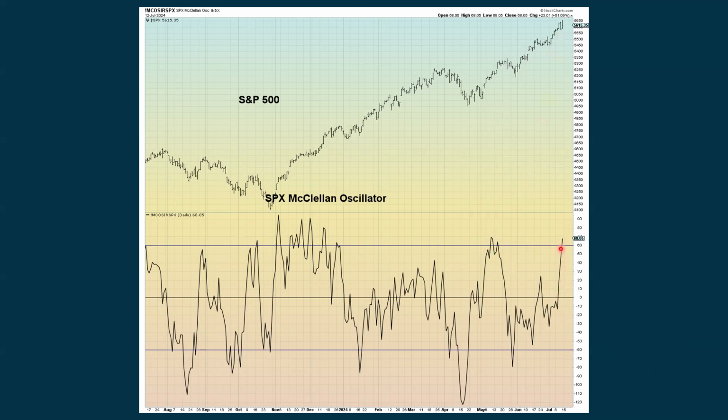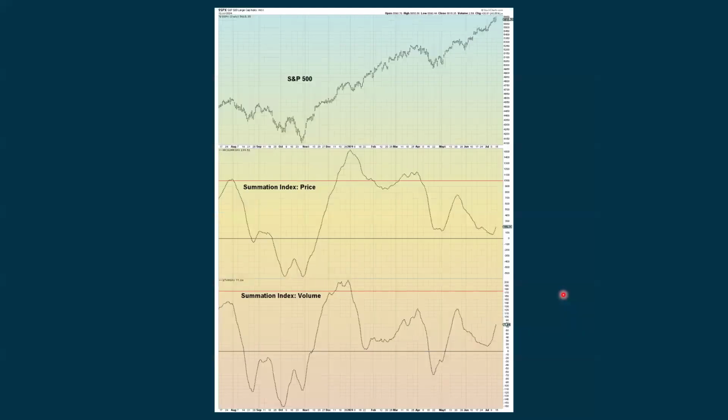positive reading now. Now, this indicator, when it's above zero, that affects the next chart, which is called the summation index. And when we're above zero with the McClellan oscillator, that makes the summation index go up based on price. Now, another thing is there's a completely different indicator down below, but this measures the volume of the summation index. And one nice thing about this chart, and if you were watching the daily videos, you saw this, we were starting to turn up with volume before we started to turn up with price.